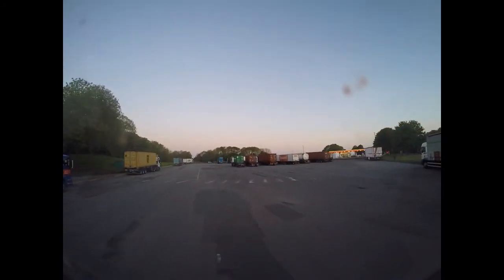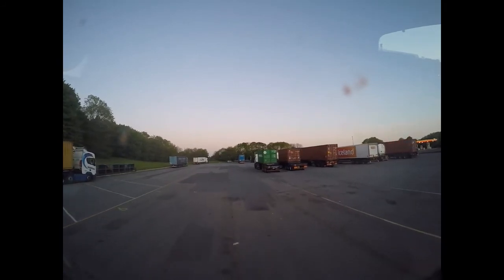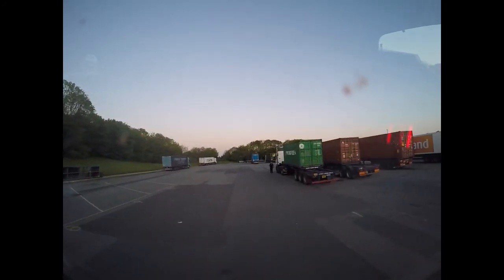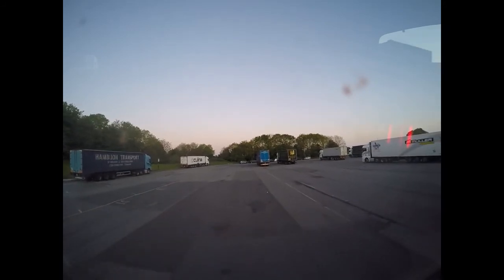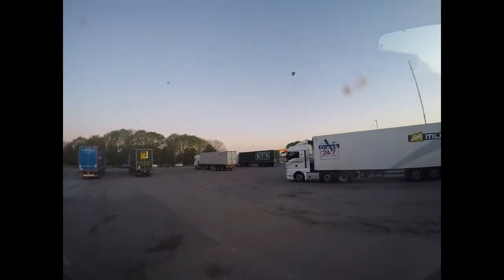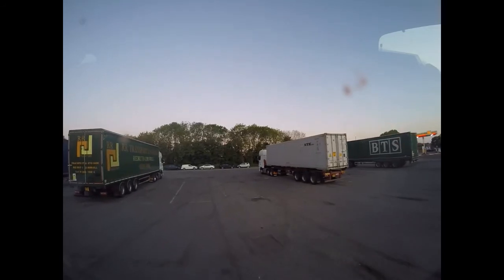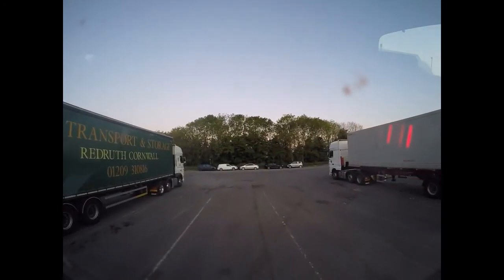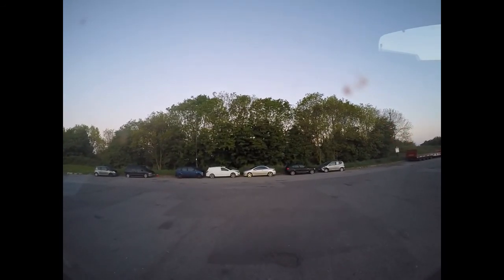I don't think so. Prepare to bear left after 0.4 miles. No. I'm going to keep on going down. So I'm at the front. I'm going here. Get in this bay here, look. Straight-ish. More or less in a bay there. Plenty of room at the front.